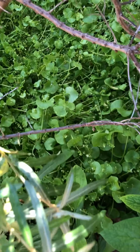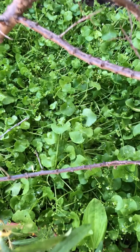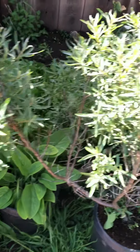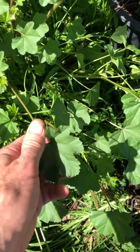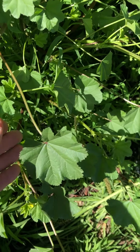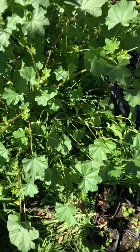And then the miner's lettuce, as you can see back here, the miner's lettuce there is shaded by the trees here also, because the afternoon sun beats down on them. So we're trying to keep the tender plants happy. This mallow here, this malva mallow, see how it looks like a hand?